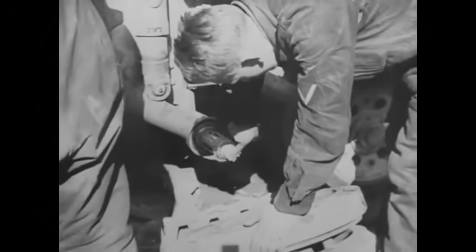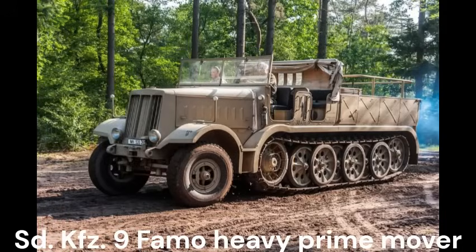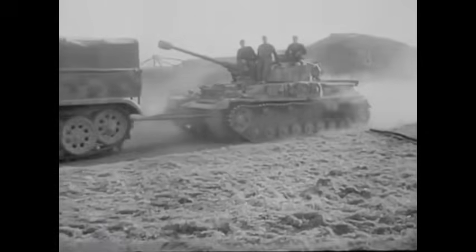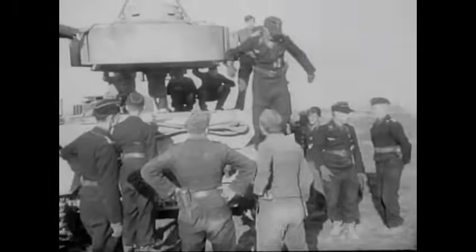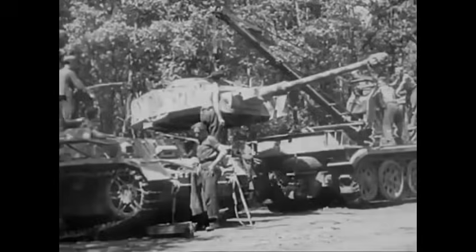To address the need for reliable tank recovery, the German military employed a variety of support vehicles, with one of the most notable and versatile being the Sonderkraftfahrzeug or Special Purpose Vehicle 9 FAMO heavy prime mover. The FAMO allowed the German army to maintain the operational effectiveness of its armored units by ensuring that disabled tanks could be recovered, repaired, and returned to the front lines more quickly.